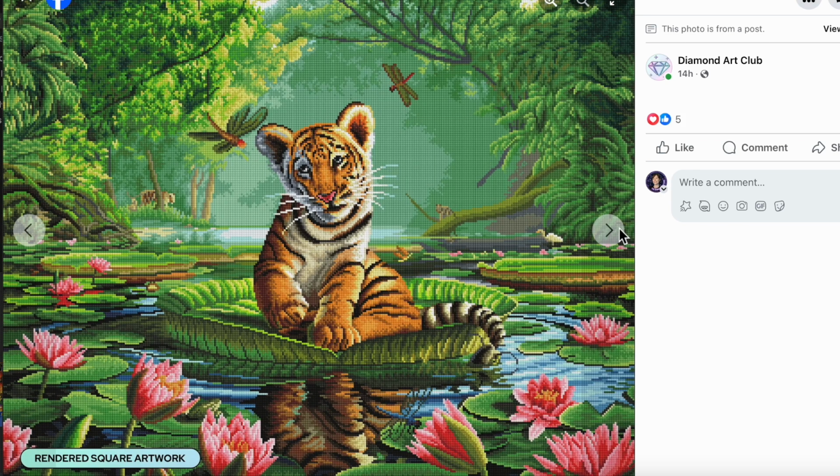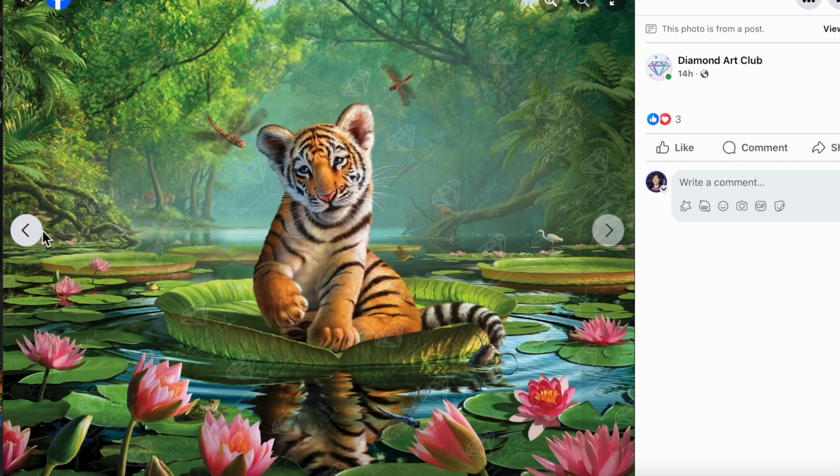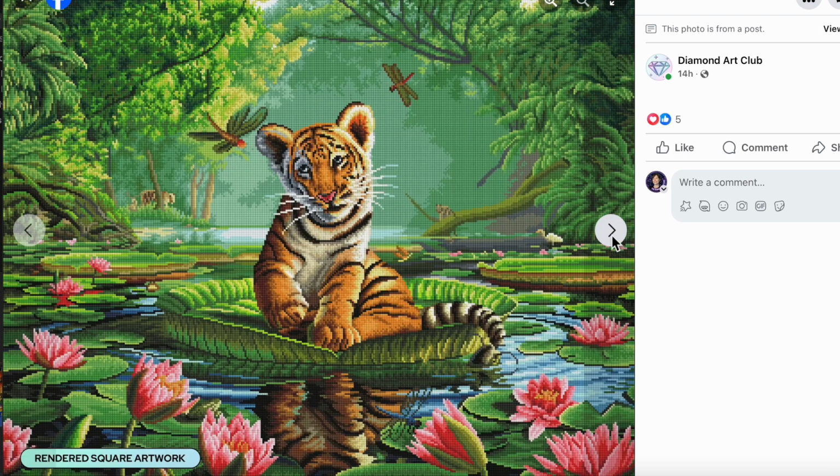Let's look at the rendering. Wow. Those dragonflies really pop in the rendering. When you compare it here, their wings kind of look a bit translucent, but I really like how it translated in the rendering. You can really see them stand out there. I'm noticing there's another animal in the back there, and also on the back left. There is a bird over here too.